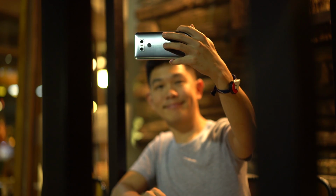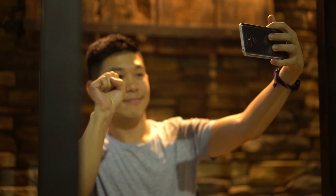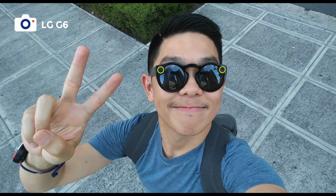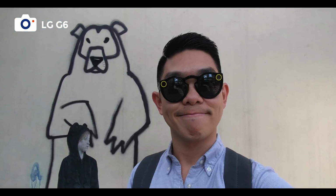If I had any complaints about its camera though, it would be the measly 5-megapixel selfie camera it comes with. Either I've been spoiled by selfie cameras in the mid-range price point, or the G6 falls short. Even in daylight, when you zoom in on these selfies, you'll find lots of heavy processing.